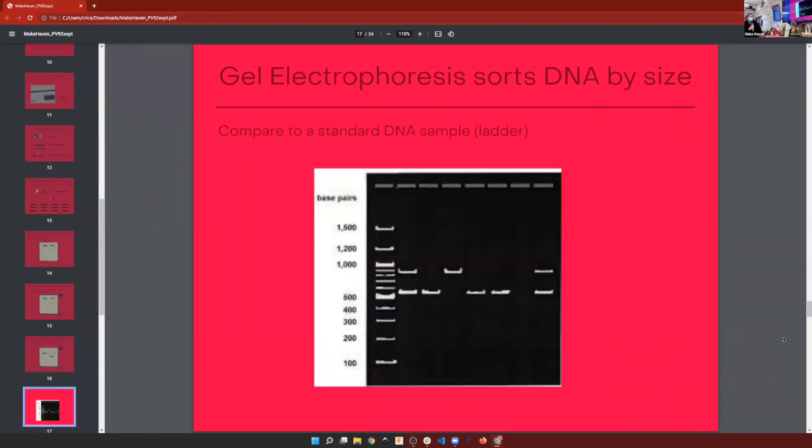This is an example of what we'll end up seeing. This is a gel, and from left to right are all different little pieces of DNA. On the left, it's just a comparison for all different sizes of DNA. It says base pairs up there at the top, and you can see there are all different numbers, so at the top would be where something would be if it was 1500 or 1200. The column next to that one has 2 bands.